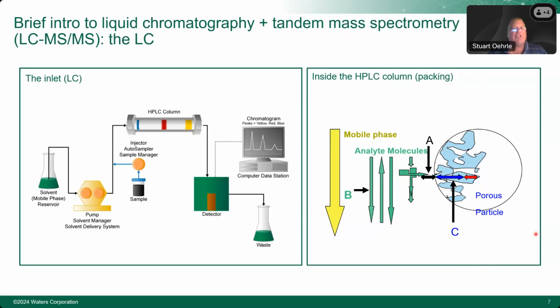So as you're injecting, in this case, these were food dyes. They could be PFAS compounds out of a biosolid or a wastewater extract. Those interactions with the stationary phase and the mobile phase will tell you when it comes off. So things that have a stronger affinity for the column come off later. Things that don't like hanging around with the column material come off with the mobile phase quicker. So that's how the separation is done. Next slide, please.